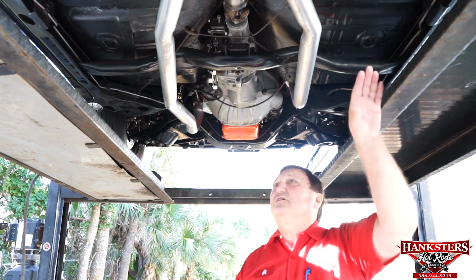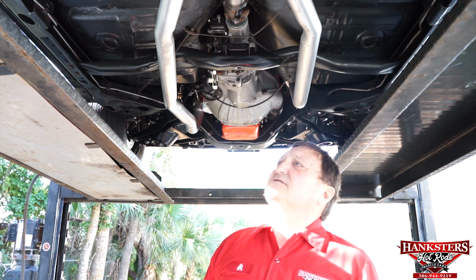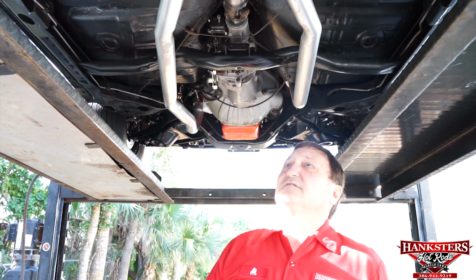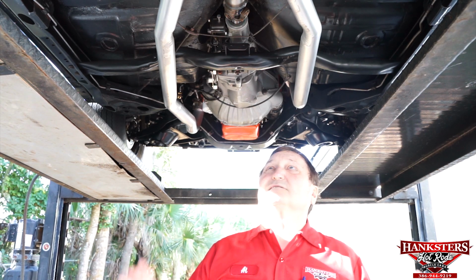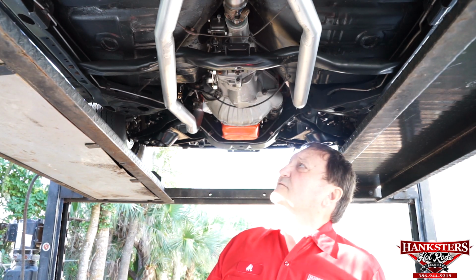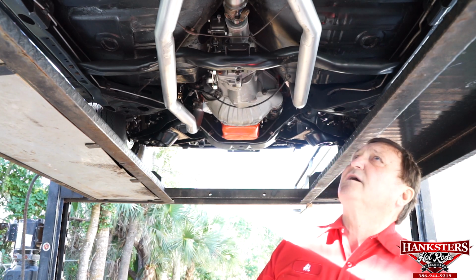Floor pans again are totally undisrupted, just as nice as you'd ever want to find. A really nice, solid vehicle underneath. It's nice to see these things that retain this kind of originality and this kind of structural rigidity yet, where things haven't been compromised in any way.